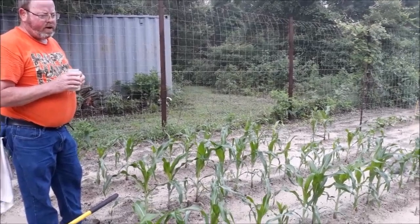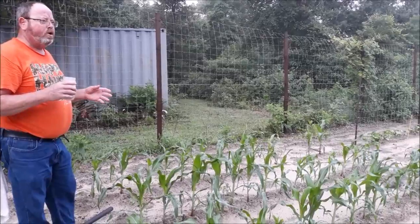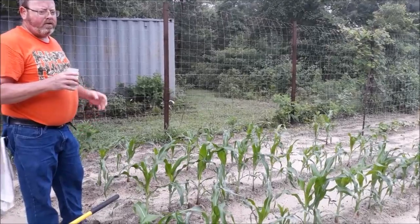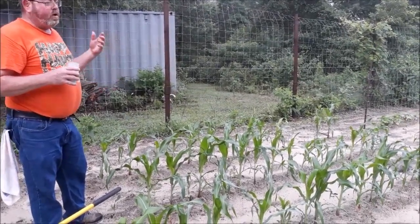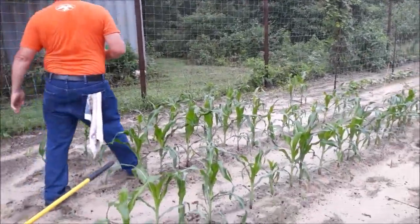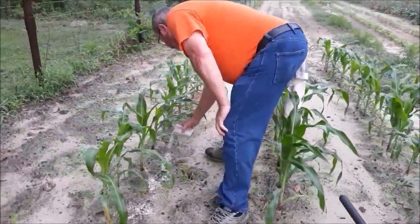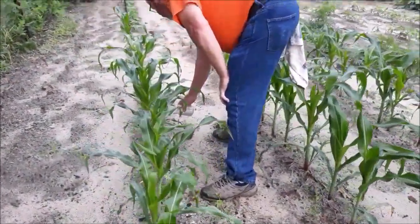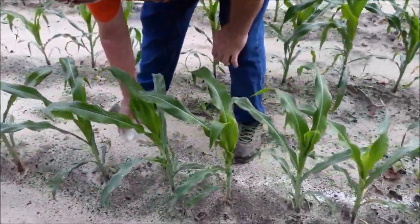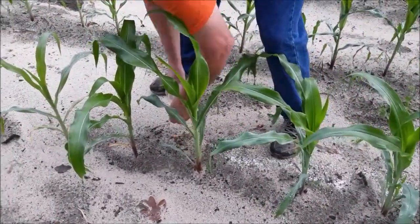Realize the ammonium sulfate has sulfur in it, so if your pH is low, it's going to bring it a little bit lower, so you need to adjust with some calcium chloride or lime to raise that pH back up and keep your plants healthy. But what I'm going to do is sprinkle this down the side of this row, and make sure I don't fertilize any piece of grass that's there, and lay it by and cover it up. I'll just pull these as I go.